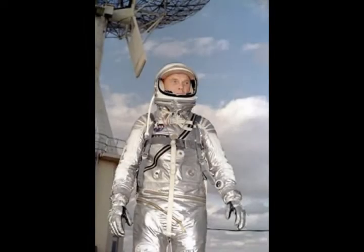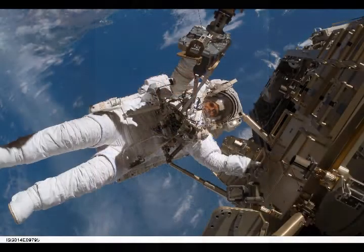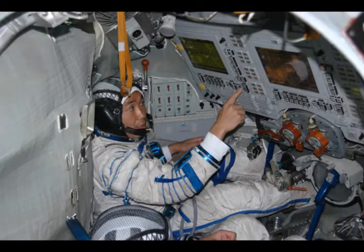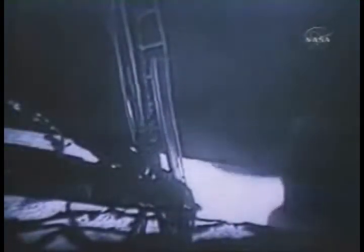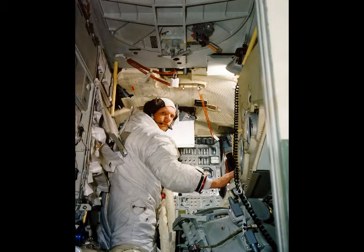A spacesuit is a garment worn to keep a human alive in the harsh environments of outer space, vacuum, and temperature extremes. Spacesuits are often worn inside spacecraft as a safety precaution in case of loss of cabin pressure and are necessary for extravehicular activity, work done outside the spacecraft. Spacesuits have been worn for such work in Earth orbit, on the surface of the Moon, and en route back to the Earth from the Moon.